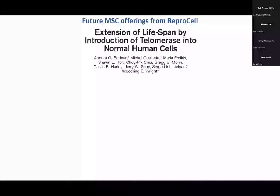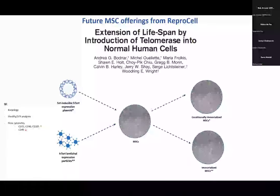There are many methods through which you can immortalize the MSCs. Here at REPROCELL, we immortalize our MSCs by overexpressing the human telomerase. In this case, we plan to offer two variations of immortalized MSC lines. The first is a TET-inducible telomerase cell line, in which we introduce a TET-inducible plasmid into the cells, select them, and by the addition of tetracycline or doxycycline, you can turn on the expression of telomerase. We'll also have a fully immortalized MSC line in which we introduce telomerase lentiviral expression particles. These two will also be available, we expect, towards the middle of December.